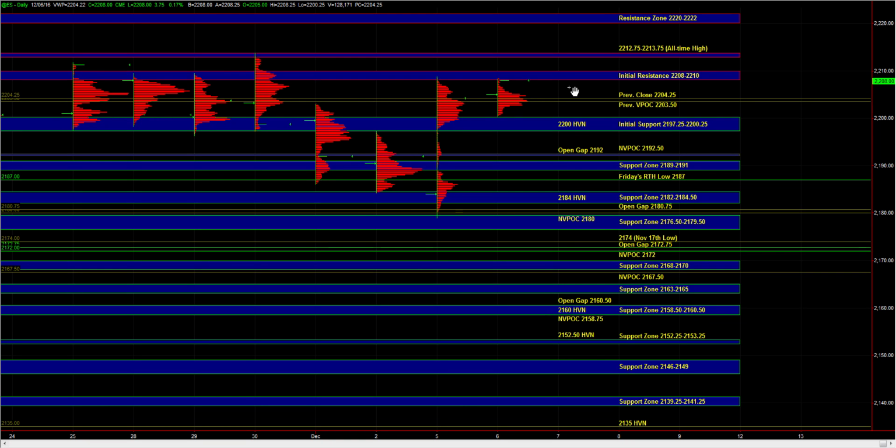So in the overnight session, buyers held ES above the 2200 high volume node, and the buy side continues to be dominant and in control. Heading into the open, we have initial resistance at 2208 to 2210.